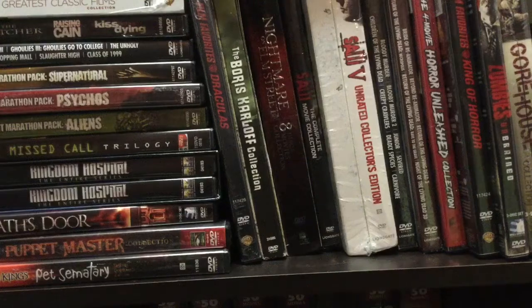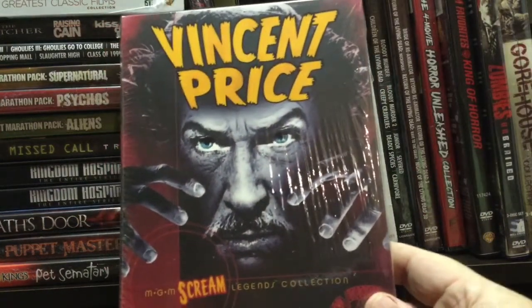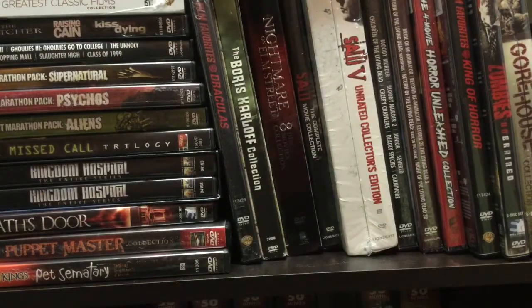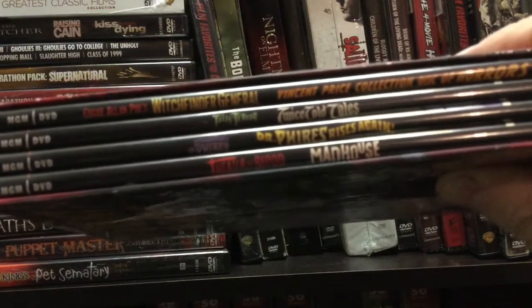This collection, I think I paid like $20 for this off of Amazon. But it's got some great stuff. This is an MGM Scream Legends collection put out by MGM. Vincent Price. I like it. It's one of these things that's got the slim cases inside.